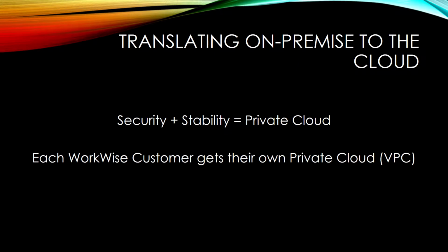So the customers are looking at security, stability. That means a private cloud, no SaaS. So each WorkWise customer gets their own VPC, or virtual private cloud, and that's the way we host ERP.